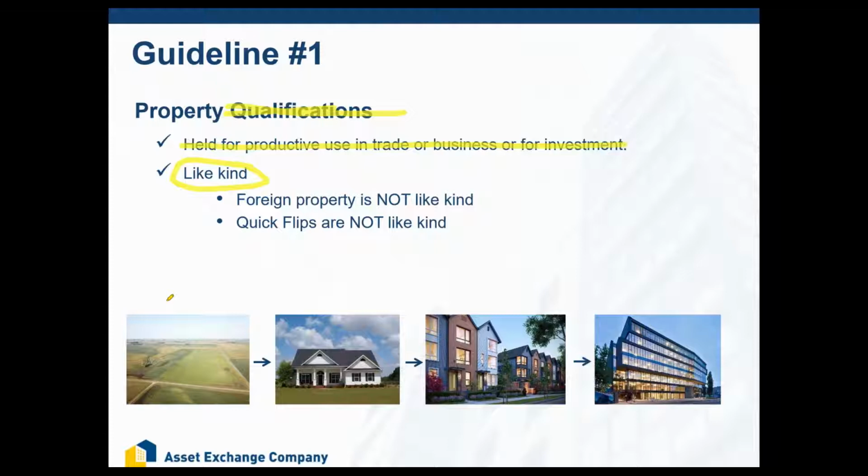Do I have to buy another rental home? That's what I heard I had to do, right? Wrong. You can absolutely buy a rental home, but you can also buy an apartment building. You could buy land. You've got flexibility in your exchange to buy and sell any type of investment property anywhere in the country. So you might have a client who's selling a piece of land and wants to exchange into a rental home. That's fine.